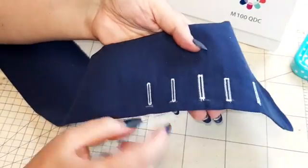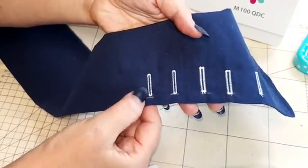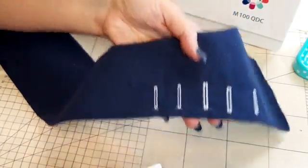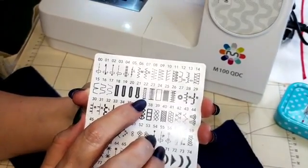So this one has got the rounded end and the straight edge there, and this one's got the rounded edge on both ends, and I really like this one actually. Me too. With the rounded edge on both ends. The next one on this card here, number 22, it's called a stretch buttonhole.